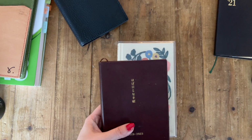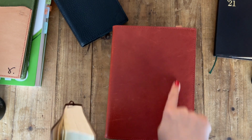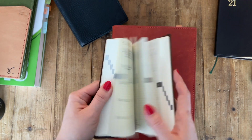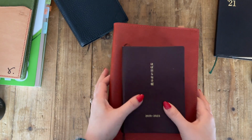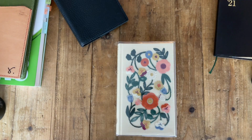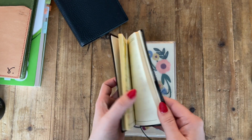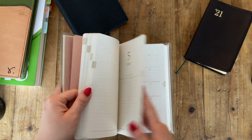So this is my 5-year journal for my family mainly. For my family, I have this large one, that's a Hobonichi Cousin, and this is mainly a photo journal. And then this is just kind of like really quickly what happened that day, and you get to have 5 years in one book. So that's for my family.